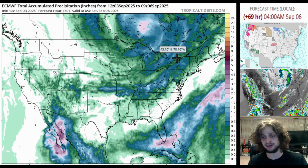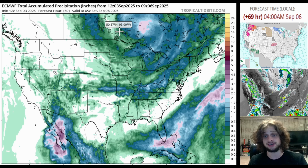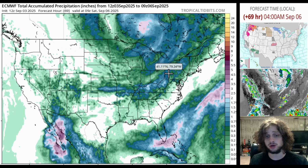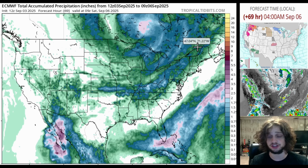And do note that that could extend anywhere from that half inch to as much as 2 inches in those light purple spots across central Ontario there, but also stretching into Quebec and the lower and upper Great Lakes. Do note that the secondary cold front potentially developing on the weekend could leave some showers and storms across Missouri, Kansas, Kentucky, Ohio, West Virginia, and through the Northeast.